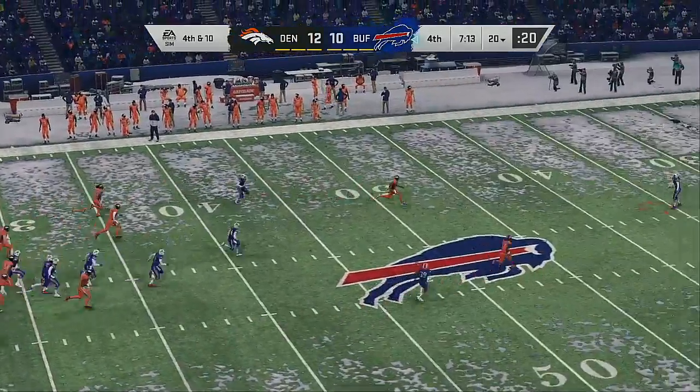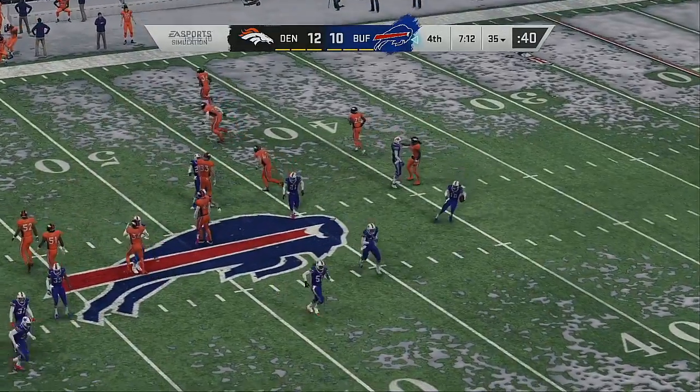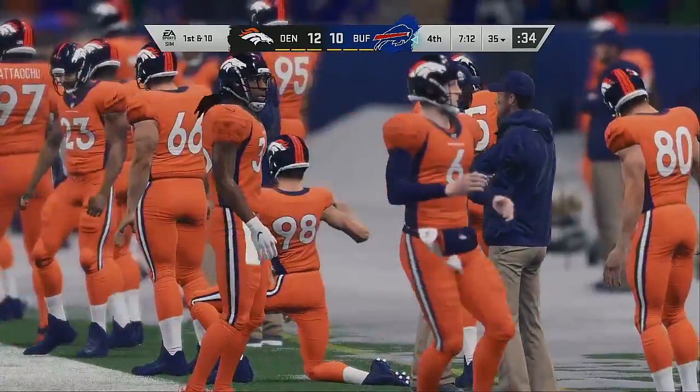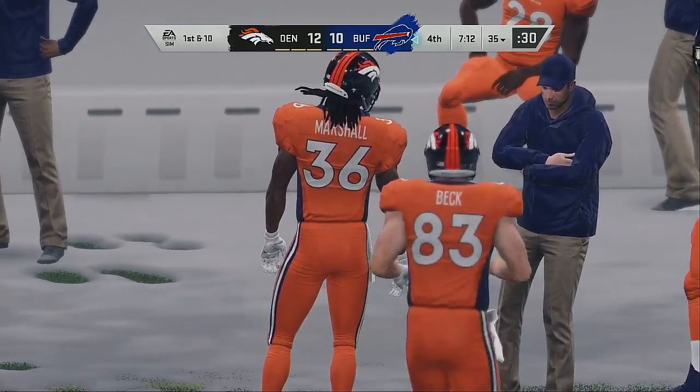44 on his first punt, and this is a good kick as well. And a fair catch taken back near about the 35, 36-yard line. A 40-yard punt, no return. Here's the Buffalo offense now as they get set to take over here. And they're coming off a 3-and-out, my friend.